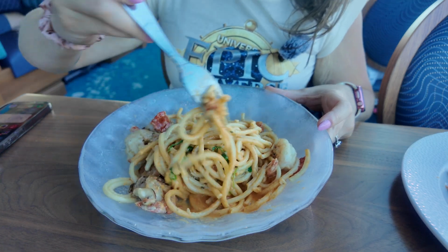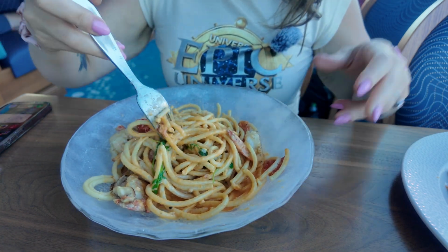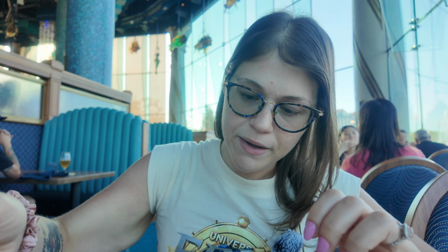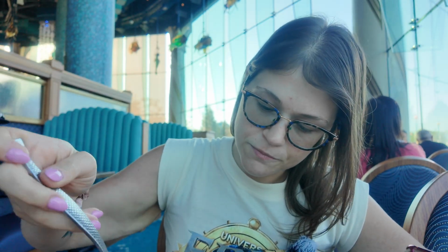Oh, yes. Okay. I'm so here for this. Okay, now that this is dressed, I want to get a bite with some of the other accompaniments in here. So like there's a piece of mushroom and a piece of tomato here.